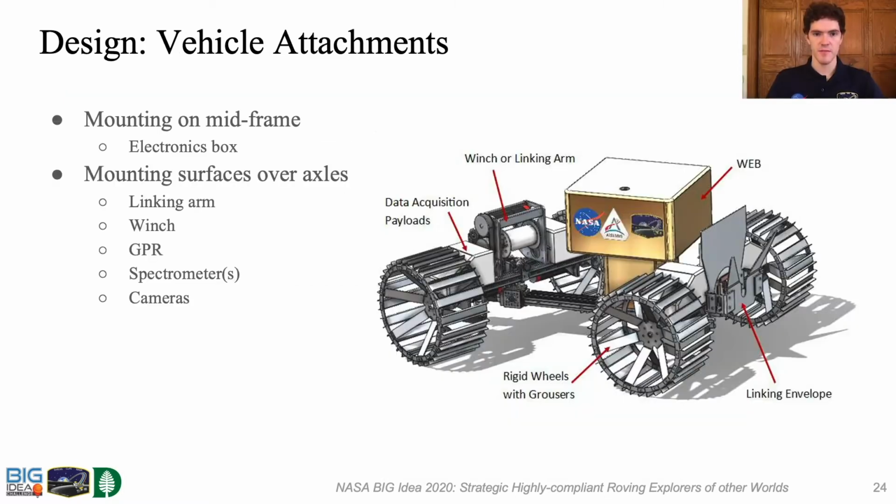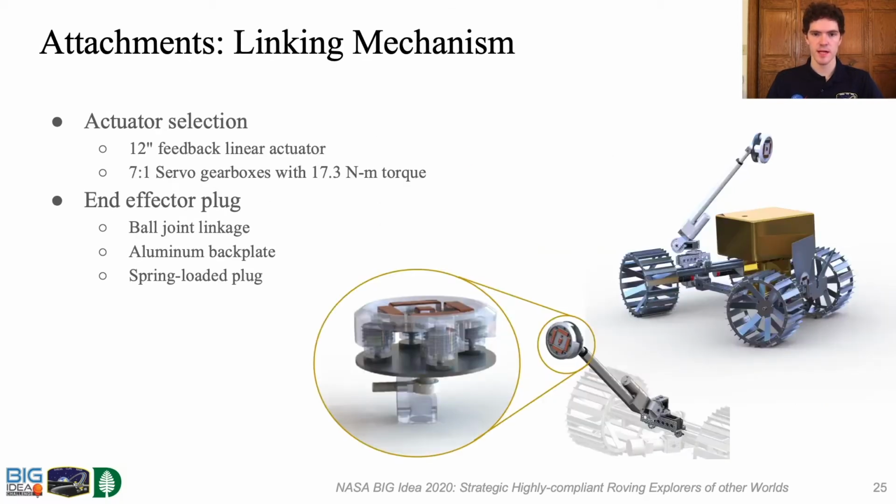We sized the mid-frame to support the electronics box, and the surfaces on either end of the vehicle allow for the mounting of a linking arm, a winch, and scientific instruments such as ground-penetrating radar, spectrometers, and cameras. The Earth prototype linking arm allows two shrews to connect and disconnect. When connected, the units function as a larger caravan with the ability to transfer power between each module.